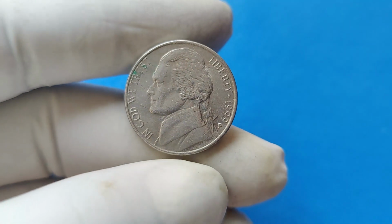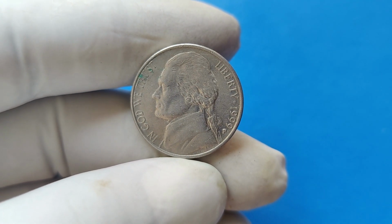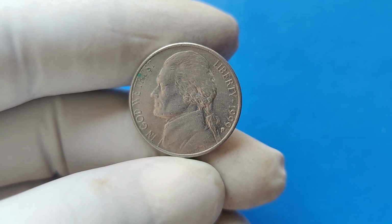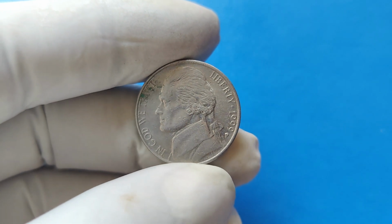The year 1999 was significant for U.S. coinage in general, as it was right before the turn of the millennium and during the peak years of the state quarter program, which drew renewed interest in collecting coins of all types.